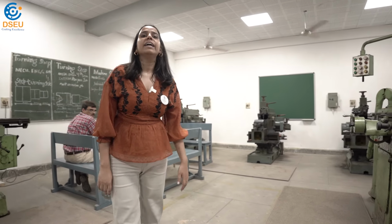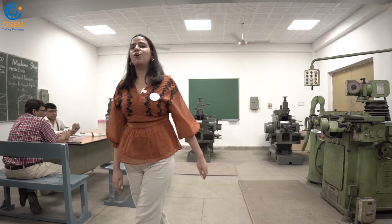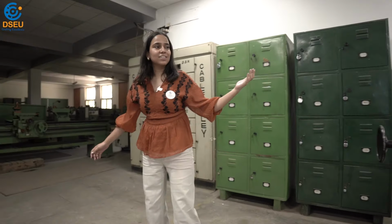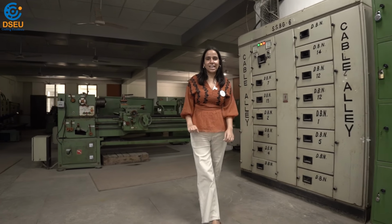So as I was talking about the other lab, this is our workshop technology lab. This lab is used by all the programs that are running in this campus, and even in fact in other campuses of this zone. This lab, there are teachers sitting right here, they're working on things.